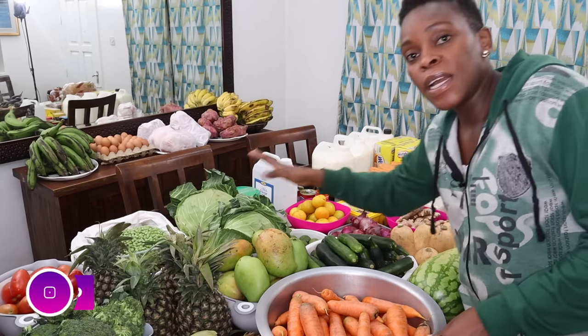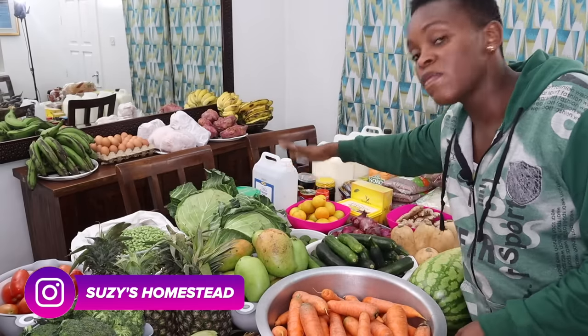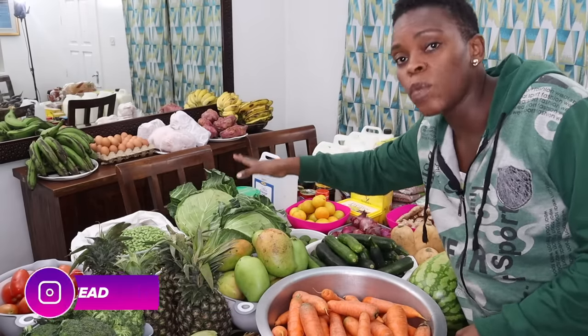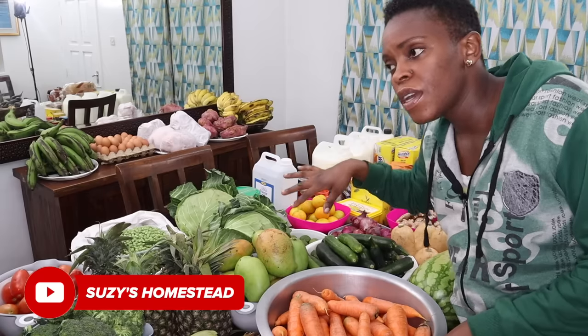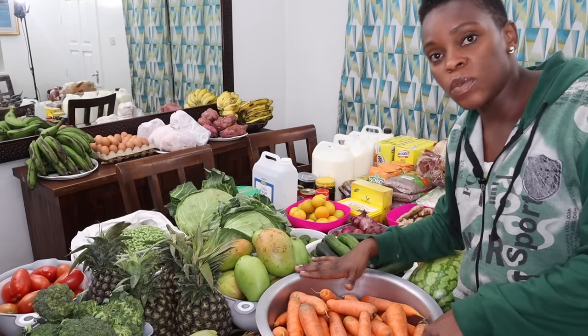All right. As you can see, all these are the vegetables that I got from Marikiti market. Vegetables and fruits, we buy them together. We do it once a month, and then in the middle of the month I just go back for fruits. And let me start here. Let me start with these carrots.